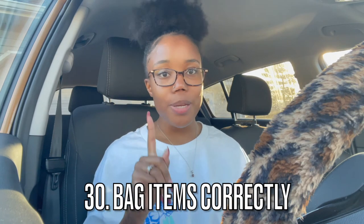It's super annoying, especially when the store is super busy. And now you have to wait in this long line when you can literally go to self-checkout and dip. Make sure you bag your items correctly. That's the next tip. Bag your items appropriately.